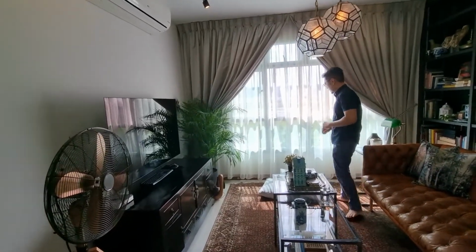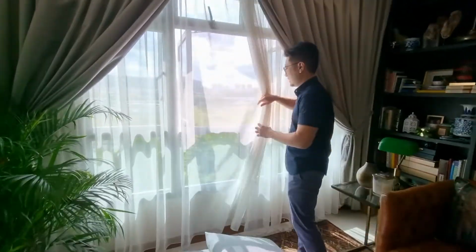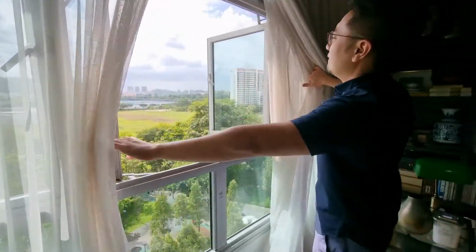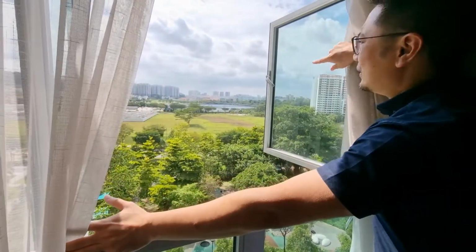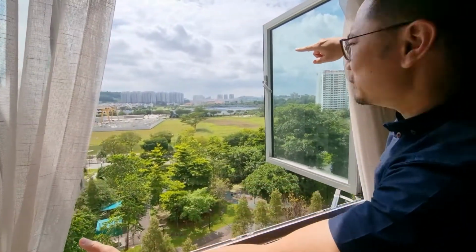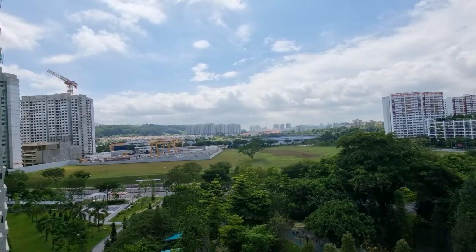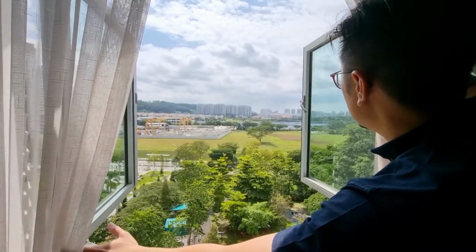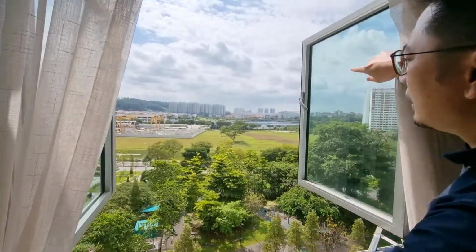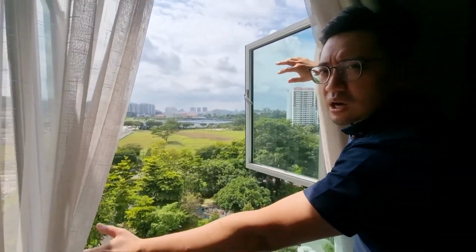And one of the things that really needs to be mentioned is the view. Come, take a look. Unblocked view. From here, you can literally see, I wish I could say there was Bukit Timah here, but that's probably Gombak hill over there. But you can see the landed housing area over there. The MRT is towards your right. But the main thing is, this view is like a $1 million view, unblocked.